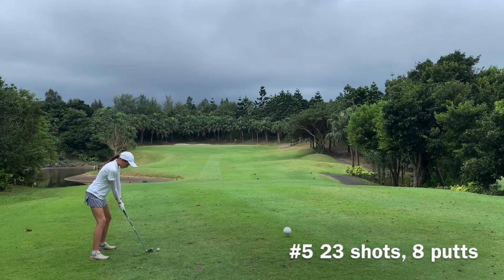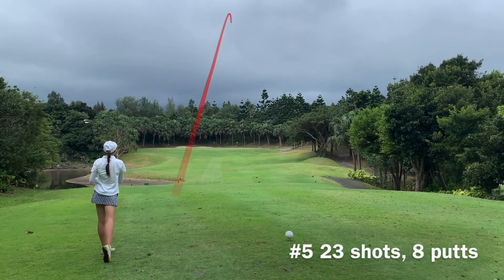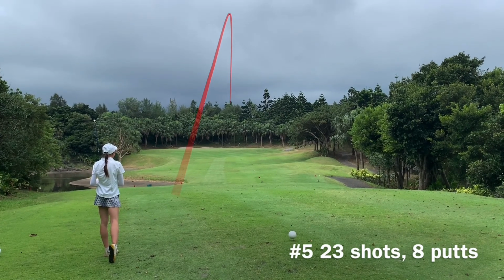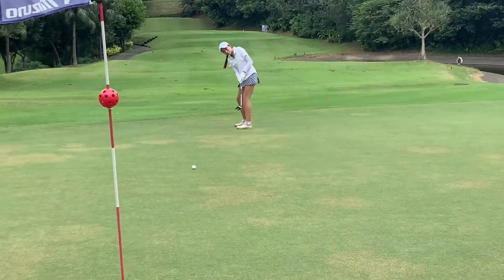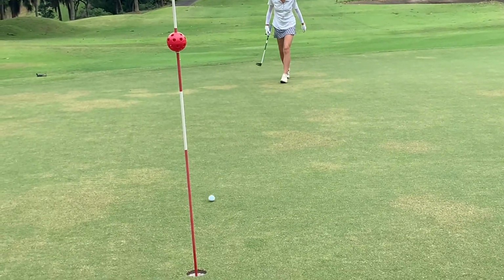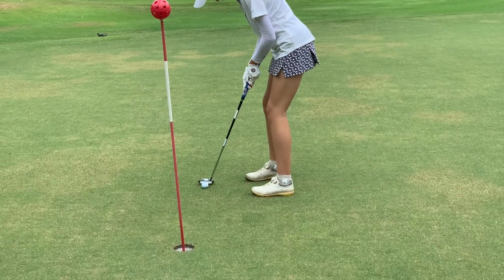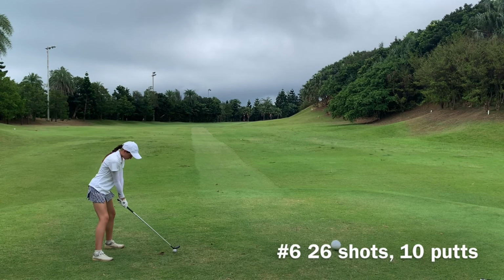Again, par 3. This was playing 150. So usually from the ladies it's like 100, so it's 50 yards more. This course is 1,000 yards longer than the usual from the ladies, and she's rolled it up to about 2 feet again. She was rolling pretty well. Cleans it up for another par.